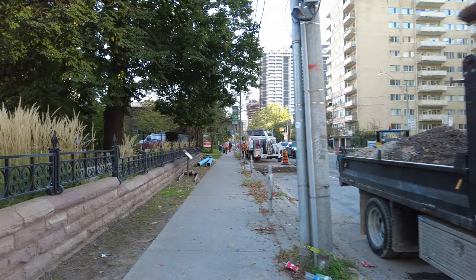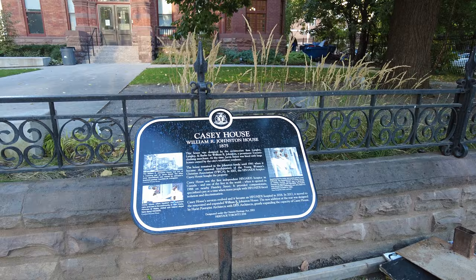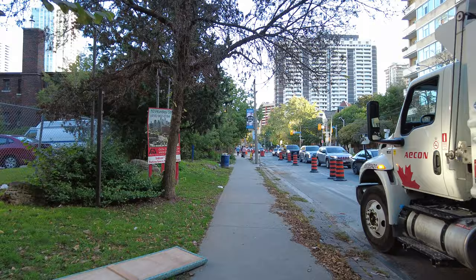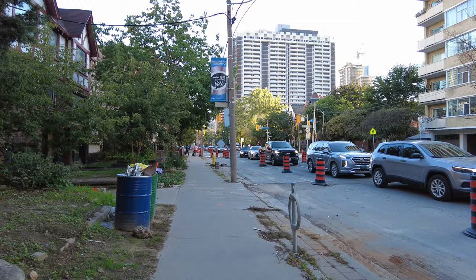There's the Casey House. Originally the William R. Johnston House, and that dates back to 1875. You might be thinking that's a rather nice old home. And back in the late 1800s, this was a rather affluent part of town. However, a lot of the wealth moved up into the Rosedale area.